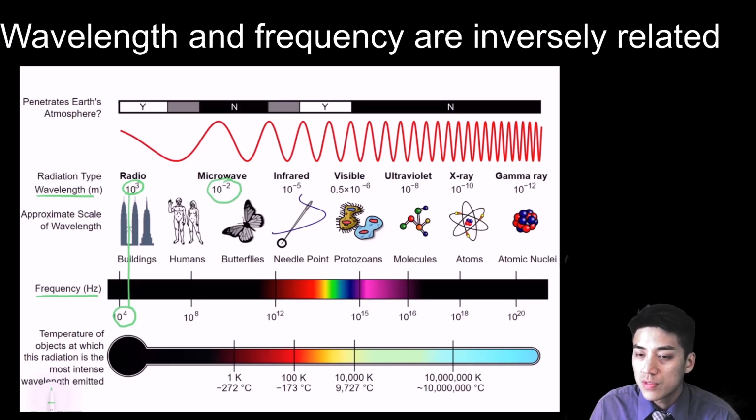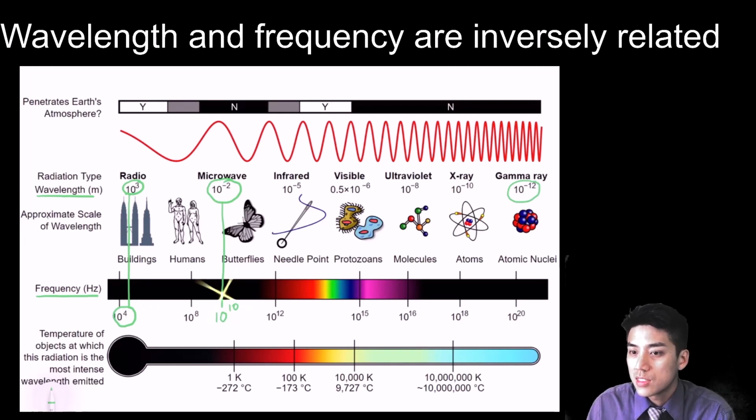But let's move across the spectrum. Let's go to microwaves. So 10 to the minus 2 means it's a smaller wavelength now, a shorter wavelength. And if I draw a line straight down, that's around 10 to the 10th for the frequency. So the frequency has now increased, right? So you've gone from 10 to the 4th to 10 to the 10th.